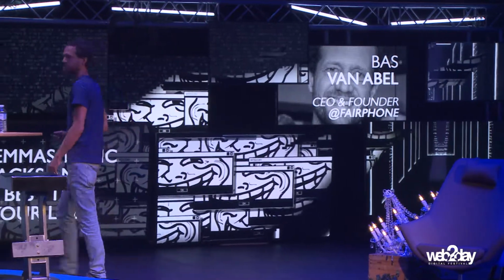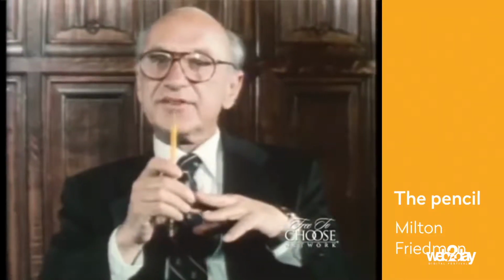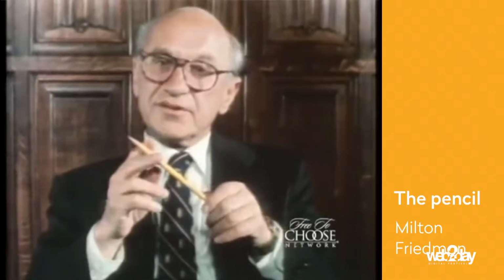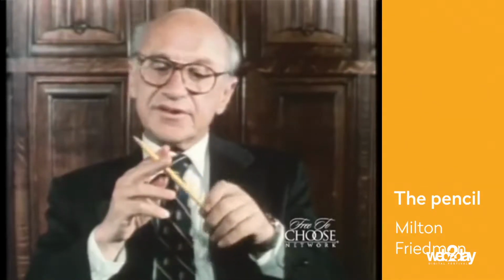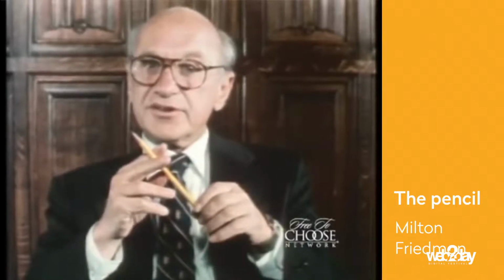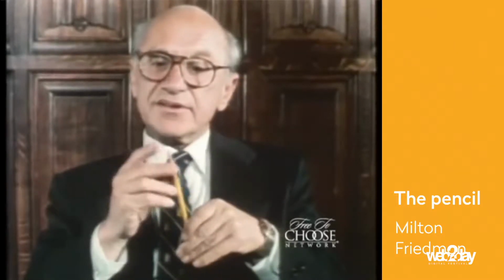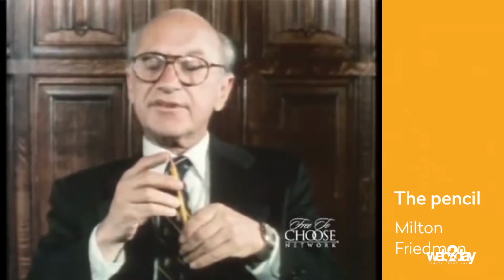Look at this lead pencil. There's not a single person in the world who could make this pencil. Remarkable statement? Not at all. The wood from which it's made, for all I know, comes from a tree that was cut down in the state of Washington. To cut down that tree, it took a saw. To make the saw, it took steel. To make the steel, it took iron ore. This black center, we call it lead, but it's really graphite, compressed graphite.